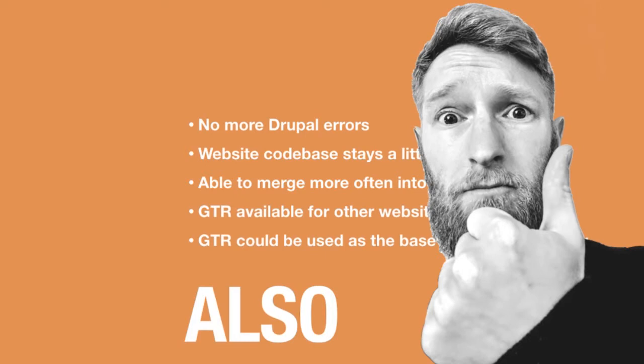Also, there are no more Drupal errors. Not at all. There'll still be Drupal errors. I mean, just from the task runner, there will be Drupal errors. The website code base stays a little leaner. We're able to merge more often into our global theme resource, and this is one of the big ones.